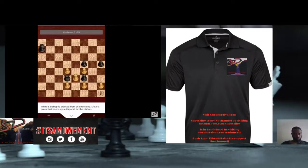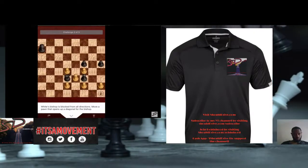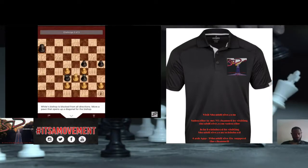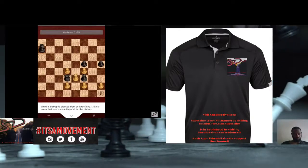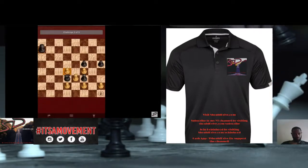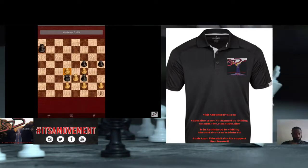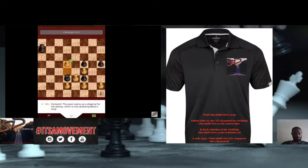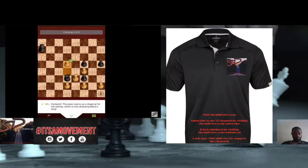White bishop is blocked from all directions. Move a pawn that opens up the diagonal for the bishop. Remember, pawns only move forward, never backwards. So the only pawn that opens up the diagonal for the bishop is this move right here. And at the same time, I'm checking the king, but that's another story. Yep, attacking the black king.